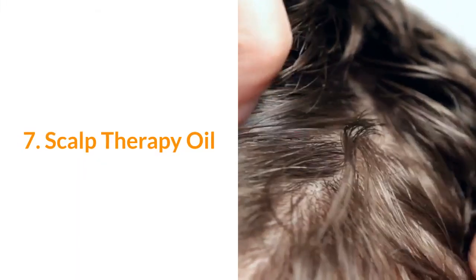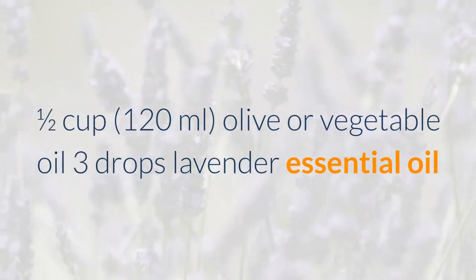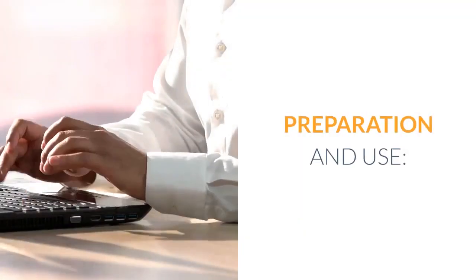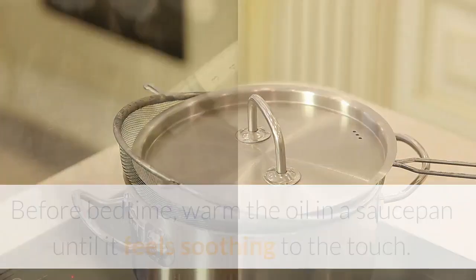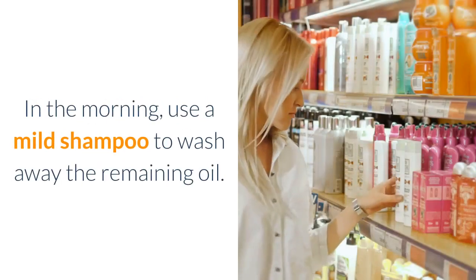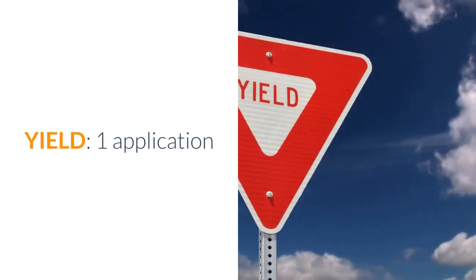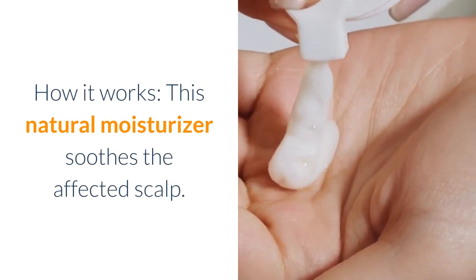7. Scalp therapy oil. 1/2 cup (120 milliliters) olive or vegetable oil, 3 drops lavender essential oil. Preparation and use. Before bedtime, warm the oil in a saucepan until it feels soothing to the touch. Apply to your scalp. Put an old cloth or towel over your pillow and sleep. In the morning, use a mild shampoo to wash away the remaining oil. Yield: 1 application. How it works: this natural moisturizer soothes the affected scalp.